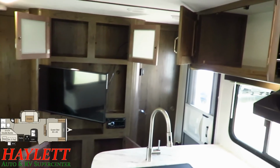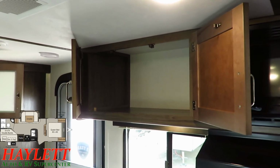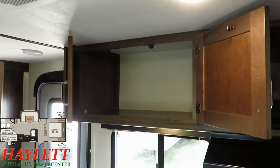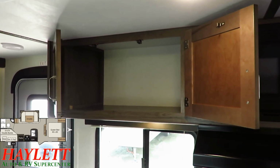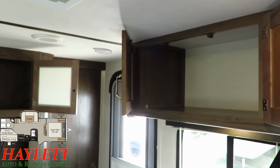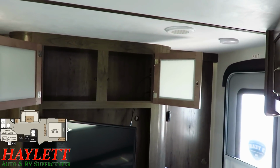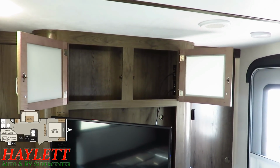Now, we're going to start up top here. I want to point out the fact that we have full depth overhead cabinets. These are not sunken back from the microwave. They are full depth. You get full storage, full capacity out of these. They're not trying to trick you into being larger with less storage. Now, this is pocket screwed cabinetry. This is an extremely high quality brand.